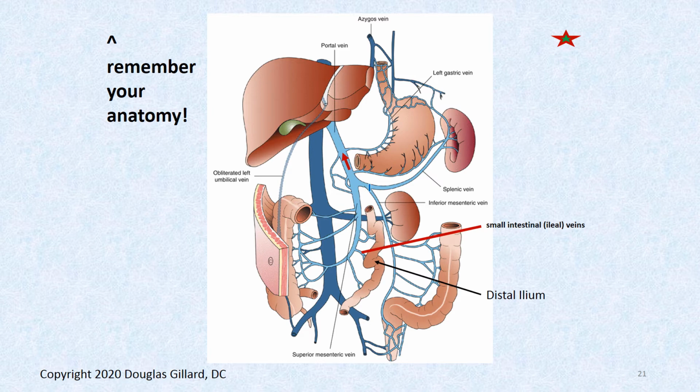Remember your anatomy. There's the hepatic portal vein. Remember, it splits into a splenic vein. We saw these in Gross 2 lab. And there's a superior mesenteric vein here. Inferior mesenteric vein could come off either one of these. They have it coming off the splenic vein. It could come off the superior mesenteric vein. It could come off kind of the crotch here of these two. The point is, here are the intestinal veins, and we saw those. I used to pin those in class to test you on those things.